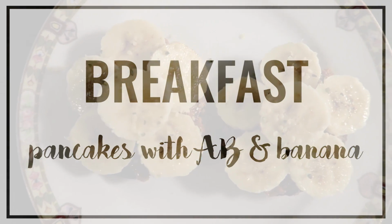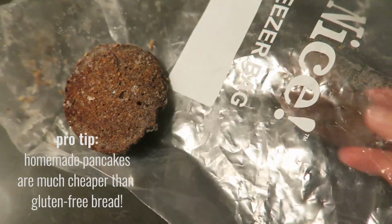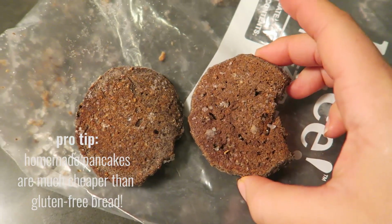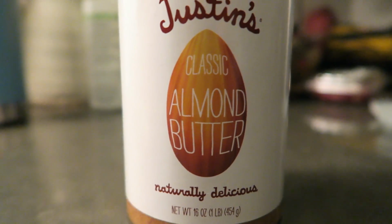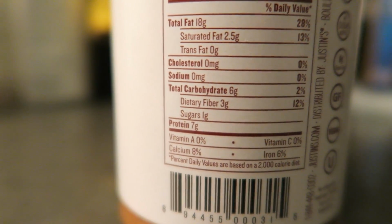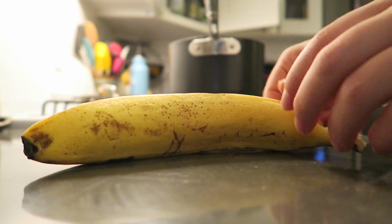So for breakfast this morning, I had 2 pancakes with almond butter and sliced banana, and I actually use pancakes instead of bread sometimes. Those are my banana buckwheat pancakes, and I am using Justin's almond butter, which I love. It has 7 grams of protein per serving, and it tastes awesome.